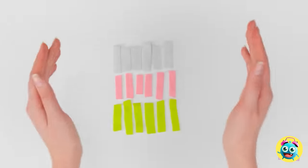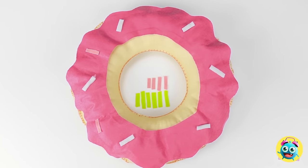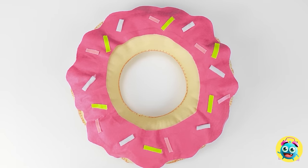Finally, I need some colorful fabric. And I'll cut them into small pieces. I'll stick them to the donut. These will be the sprinkles. I think that's it! Wow!